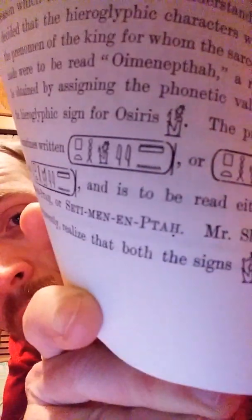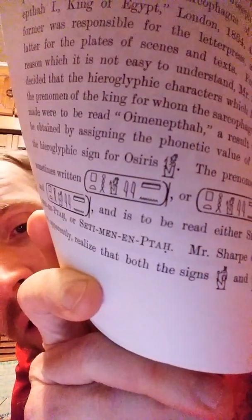The pronomen is sometimes written as Pati Men. I'm trying to... Okay, there's 3 variations there so we can see them. P, T, E, M, and N. M and N. Okay, so it's the same except for the little glyph guy. Oh, he made an error. There's supposed to be 3 variations, and he had Anubis and Osiris, and anyways, it's to be read as either Sete Mer En Ptah or Sete Men En Ptah.